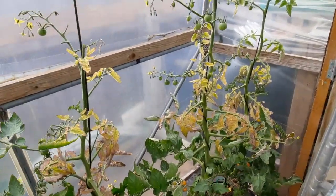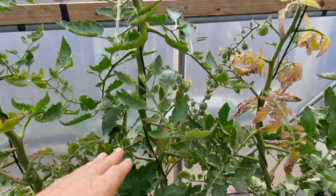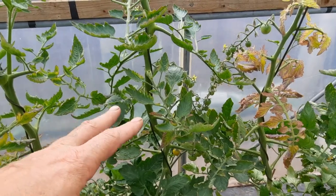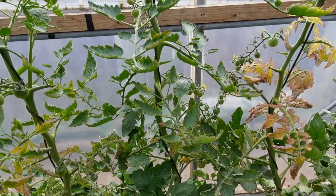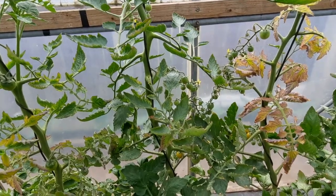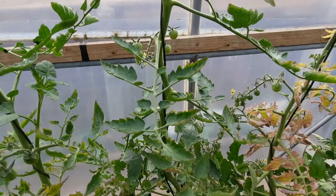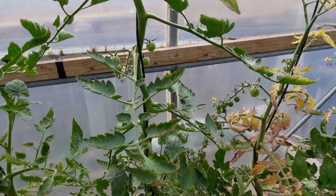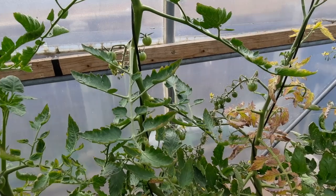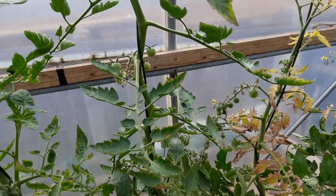This Sun Gold, it had a bit of a bad patch around here, which might have been cold or something, I don't know, or when they originally got planted in here. Like I say, this was manure. How aged, I don't know, it's something I bought in. So whether it's had something wrong with it, I don't know. Things were reluctant to put roots down in it, let's put it that way. It's kind of rooting in it now.